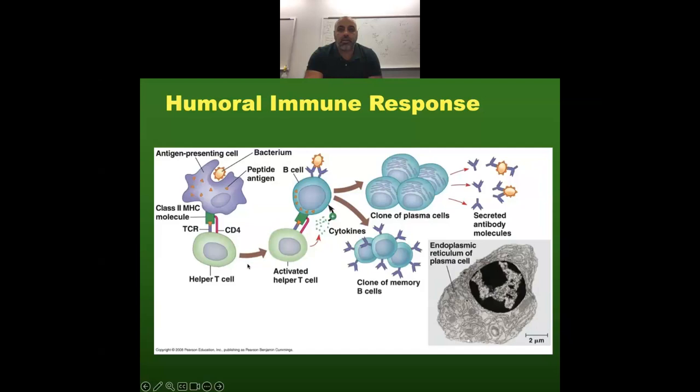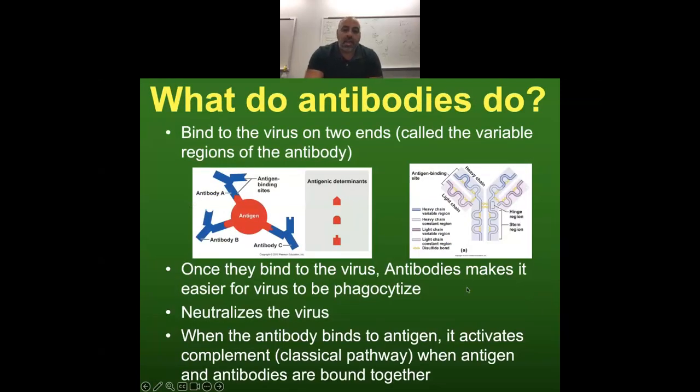So here, APC, CD4, training B cell, antibodies. What do antibodies do? Couple things. They mate with the antigen. Okay? That mating is important. So this is the variable region of an antibody. The antigen binding site is variable. Why is it variable? Because it changes according to the antigen it's trained to. The fixed or heavy chain region, the root here, the Fc, is what our white blood cells can see.